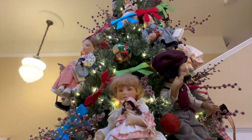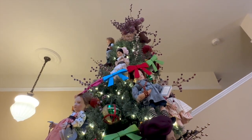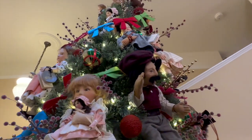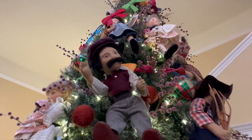She had no help, and it's not easy to do because you have to use a big ladder to get up there, and she did it. Nobody helped her, so it really is something. I love how she puts these in the trees. Yes, isn't it great? I love that.